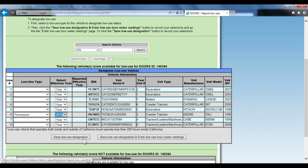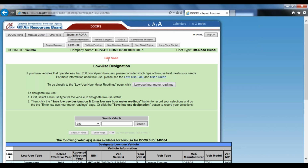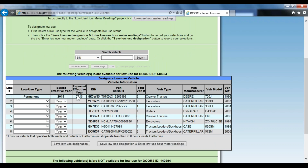And to save this, I can either click Save Low Use Designation or Save Low Use Designation and enter low use hour meter readings. So I'm just going to click the first one. It says data saved, and now it shows up as permanent. And you can see that I'm not able to change it now.